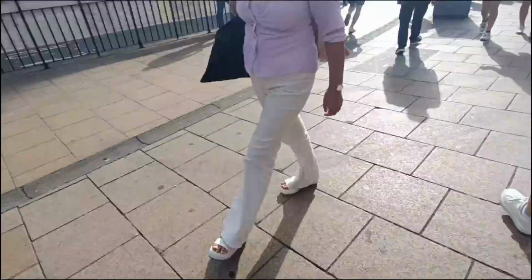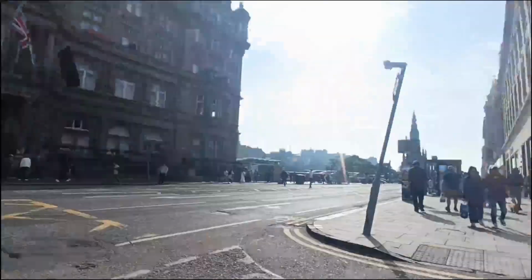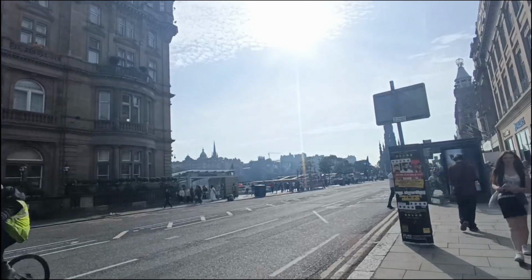I'm just gonna skip through this because it's just me walking. We've already been here, to the left of the trains and everything. In front of us, in the back, is a really nice monument. The main train station.